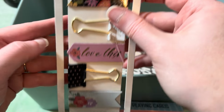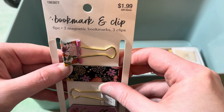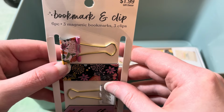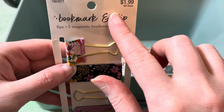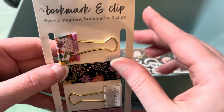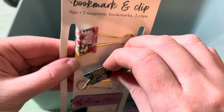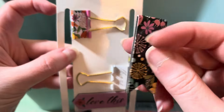Another thing I have in here is a bookmark and clip set. So the bookmarks are these magnetic ones that you just put on each side of the page.